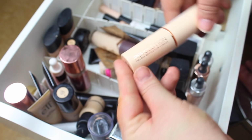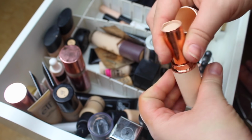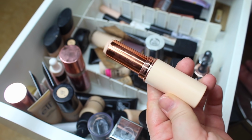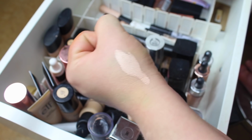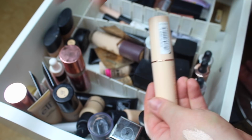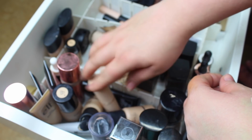This is also a repurchase. This is also from Makeup Revolution. This is their stick foundation in the shade F3, so it looks like this. I think that I liked it the first time, but then I didn't like it. But the reason I repurchased it is because it is so dewy and glowy. So I use this with more matte foundations. I can mix these two and I'll get a much better finish. So that's why I bought that one.